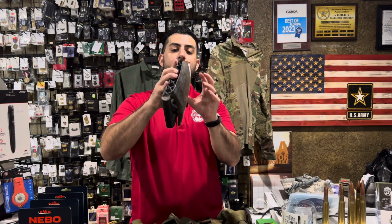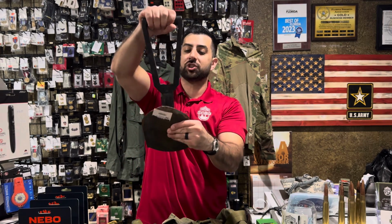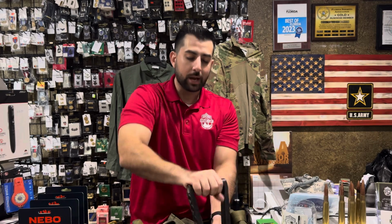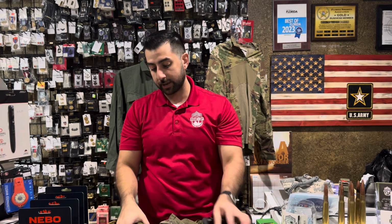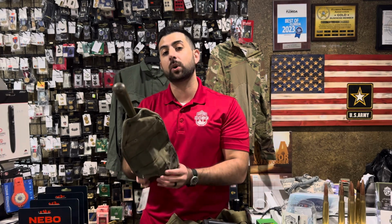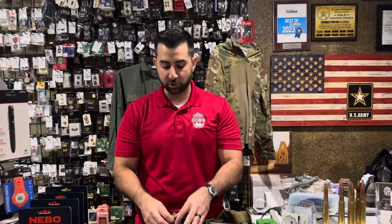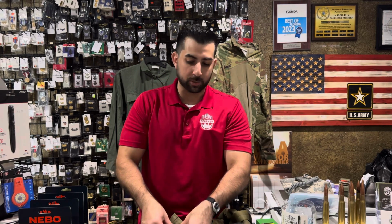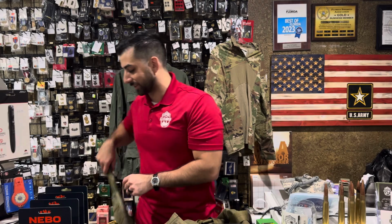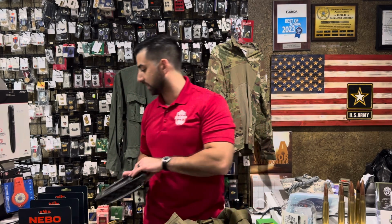This is a Gerber. Gerber and Ames are the two big guys who carry this stuff. You can typically find these genuine ones available. A little bit pricier. Once again, most surplus stores, us included, we do carry the replica ones too at a better price point, around 20, 25 bucks. So if you're just needing something for basic stuff to throw in the Jeep or the truck, you don't necessarily need the genuine issue one. If you're a collector, obviously, get the genuine issue one.